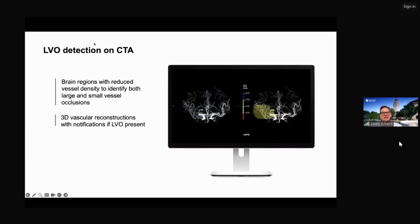All right, obviously the standard way to detect an LVO is to do a CTA. And if you're doing a CTA, then AI can be helpful. One, it can give you a notification that there's an LVO. And 2, it can look at the vessel density throughout the hemisphere, and because of that, it can pick up smaller vessel lesions. Maybe you've got an M2 or an M3 occlusion, and you can see that there's a mild, in the blue or green level, reduction in vessel density. The other thing that you can get out of AI is these immediate 3D vascular reconstructions. You can get these MIPs that make it way easier to read a CTA than going through source images. So that can be helpful.